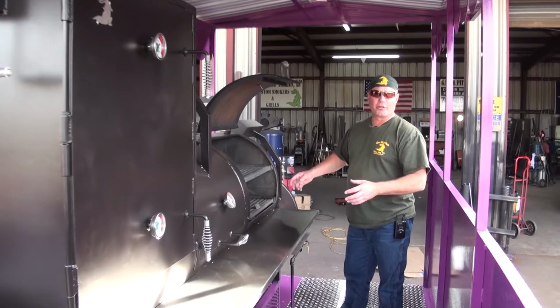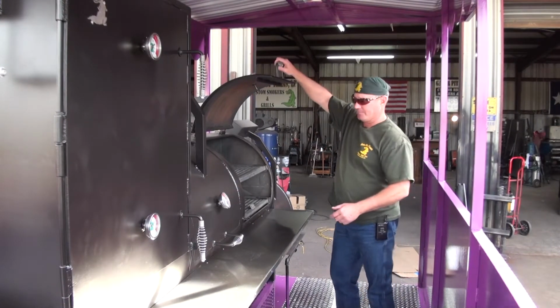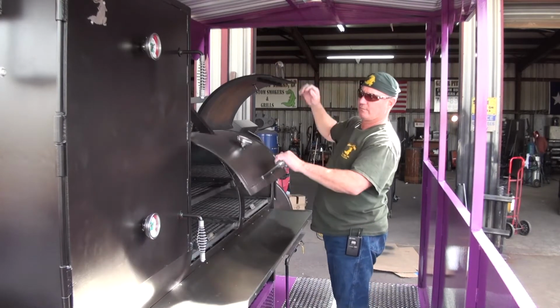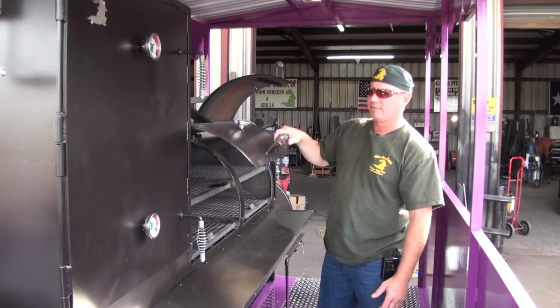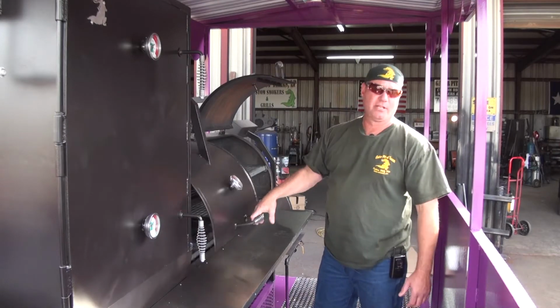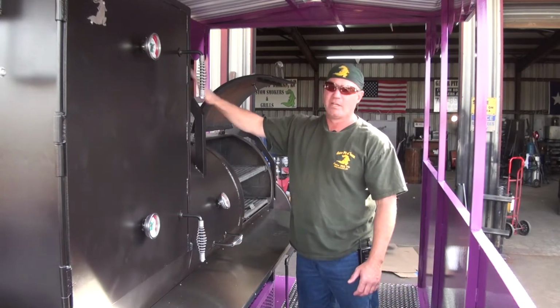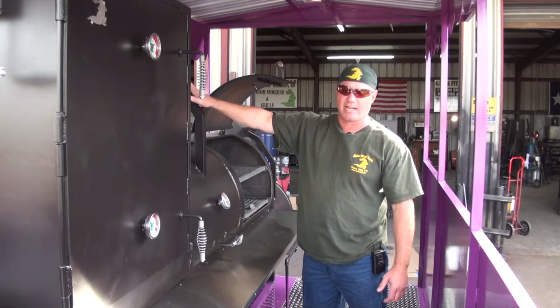Inside the 30-inch diameter, 3/8 thick wall, 5-foot main chamber, you've got 2 counterweighted doors, one-handed. This door weighs about 125 pounds, and I'm lifting it with one finger. It's that easy with a counterweight on here that Gator Pit custom designs and builds and adds to these doors.